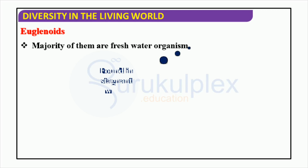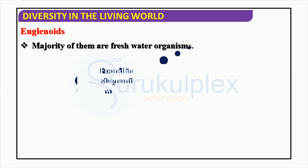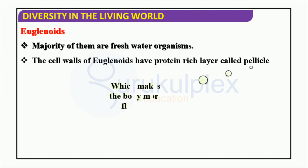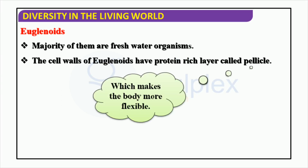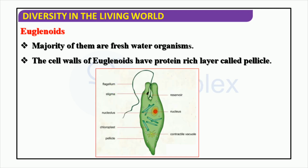Euglenoids are a large group of single-celled organisms mainly found in freshwater. Their cell walls are equipped with a protein-rich layer, called a pellicle, which gives them immense flexibility and enables them to survive in stagnant water. This layer enables them to adapt to varying environments.